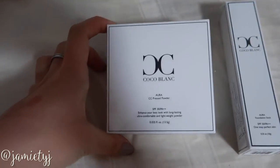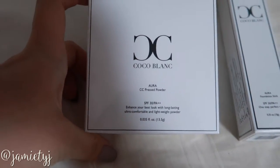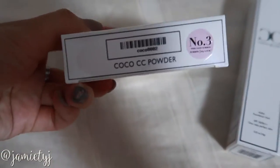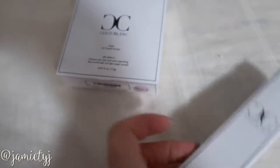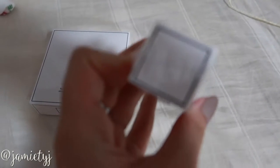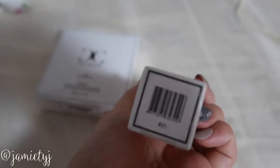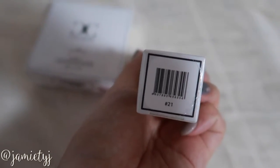Okay, so these are from Coco Blanc, and this is the CC Press powder, and this is the foundation stick. The powder, I got it in shade number 3, and what shade is this? Foundation stick 21. So, yeah.